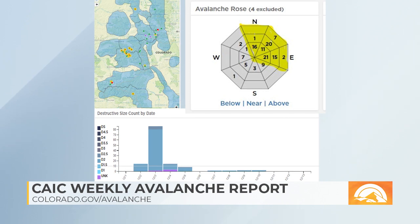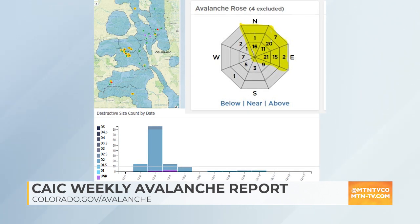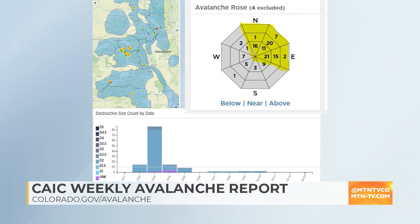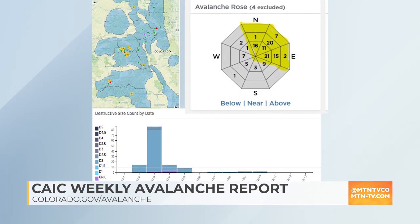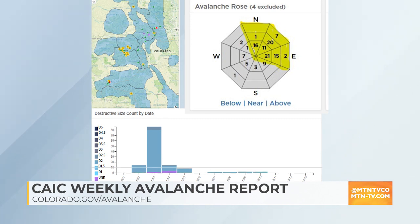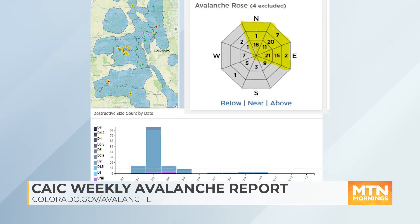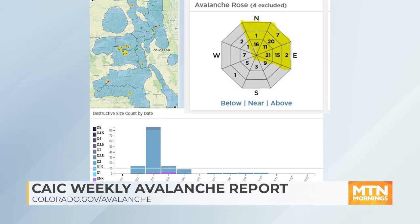It's on these northerly and easterly facing slopes, particularly at higher elevations. You can see that in the alpine, we're seeing avalanches kind of around the compass on all aspects, but these northerly and easterly facing slopes remain the most worrisome, and the storm from this week only enhanced that same situation.